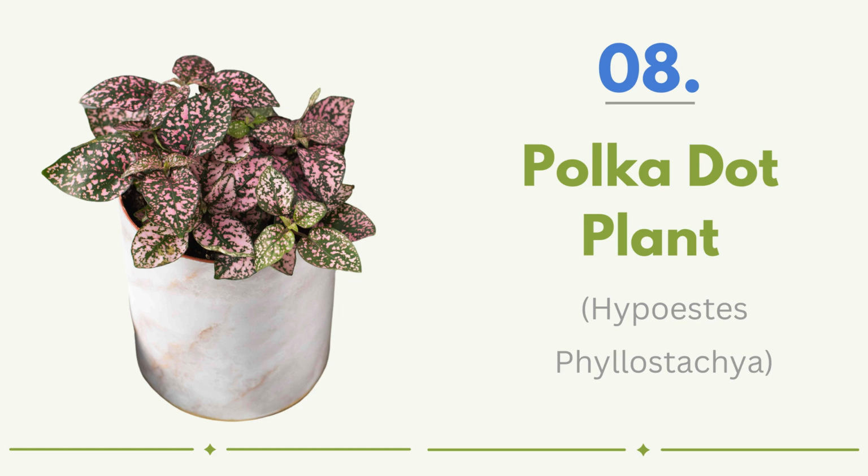Now, this one's super easy to keep happy as long as you follow one simple rule. Don't let it dry out. Keep the soil moist, but not soggy, and give it bright, indirect light. It'll reward you with its colorful, vibrant leaves all year round. A little misting now and then works wonders, especially if your space is dry.